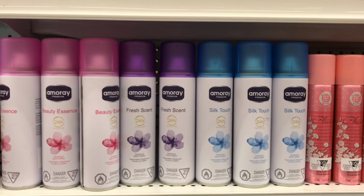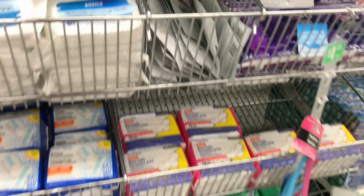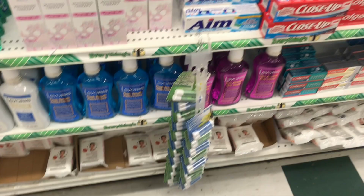Well, this is new. I think it is. I've never noticed it before. Sensitive care with whitening therapy. Has anyone tried this brand before? I'd say that's a pretty good buy.